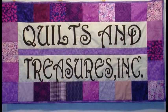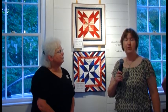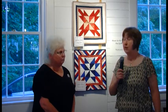I own Quilts and Treasures on Shaker Road in East Longmeadow. I was approached a couple of years ago by a board member here at the Norcross House who happened to be a quilter, and they wanted to try to get more activity here at the carriage house and rent it out so that they could make their monthly payments.